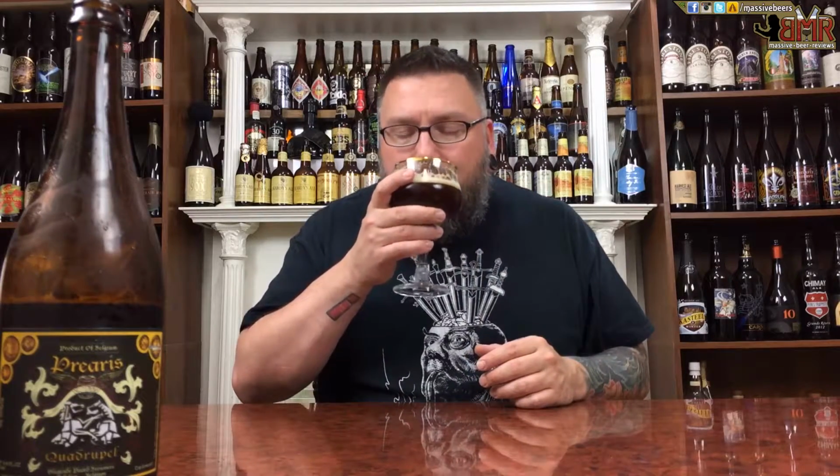I mean, it's not even like a typical Belgian spice. It's more like a pepper, somewhere between a black pepper and almost a chili pepper heat to it. It's kind of bizarre, in a good way.